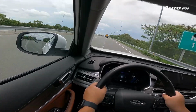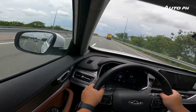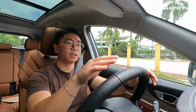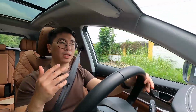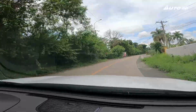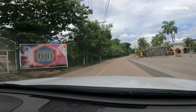Visibility is good. Unlike sa mga other Chinese crossovers na medyo nakakalimutan nila yung pagdating sa visibility. Tapos, kailangan mo lang naman masanay dito sa rear view mirror niya kasi naka-wide angle siya and medyo nakakaduling siya. So, yun lang. Overall, the good and the bad combined, the Tiggo 8 Pro is still a good 7-seater crossover to drive.